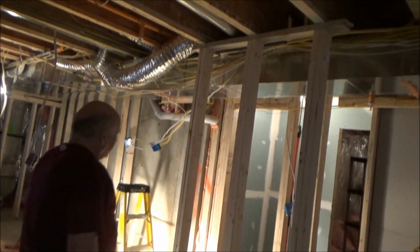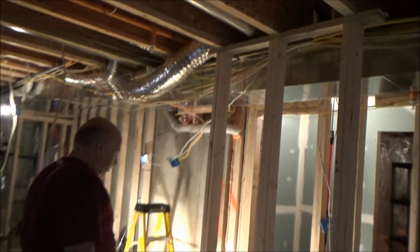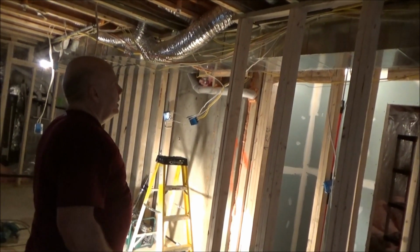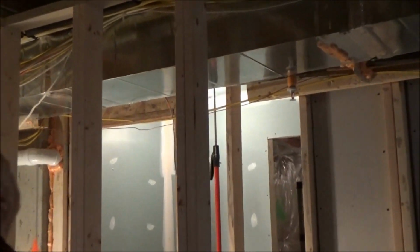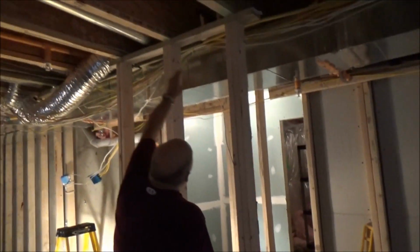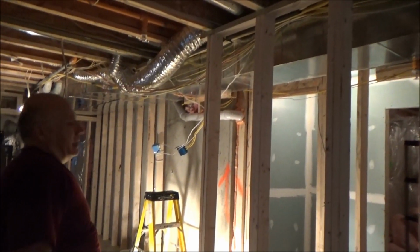And the doubling is just to make it stiffer. It's really not going to rack because the joists are tied into the floor structure. It's not going to go anywhere. It's just to support the weight as we remove the structure over here that is supporting the ends of these. These joists are going to be cantilevered over just a little bit, but that's what we've got to do.